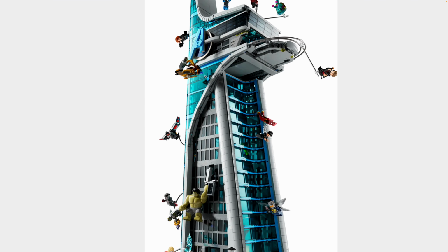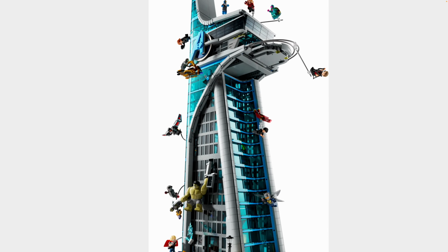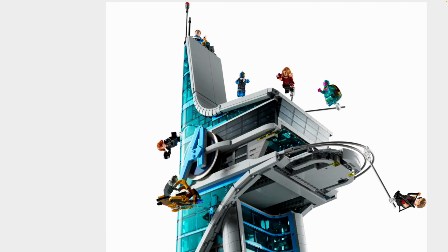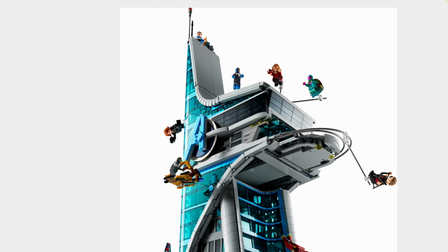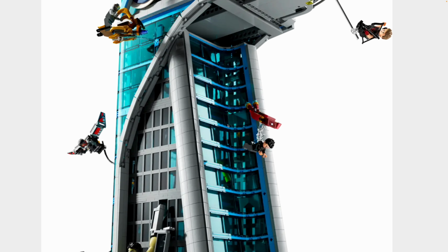There's a lot of cute references that you can tell immediately right off the bat over here. You can see there's the portal opener from Avengers 1 on top of the roof. And by the way, that entire roof section is built very nicely. Like, holy cow, look at that curve. Look at how smooth it is. I'm in love with this set. I can't form coherent thoughts.